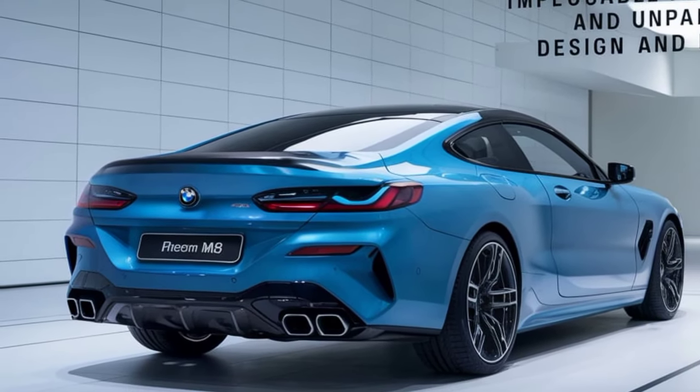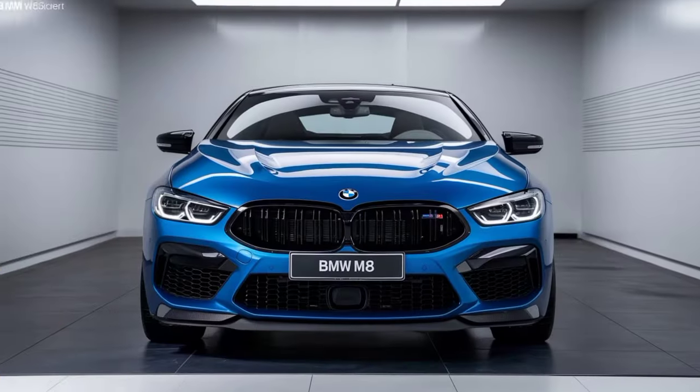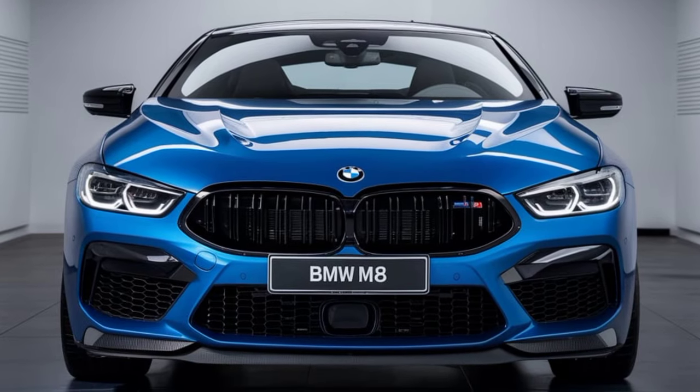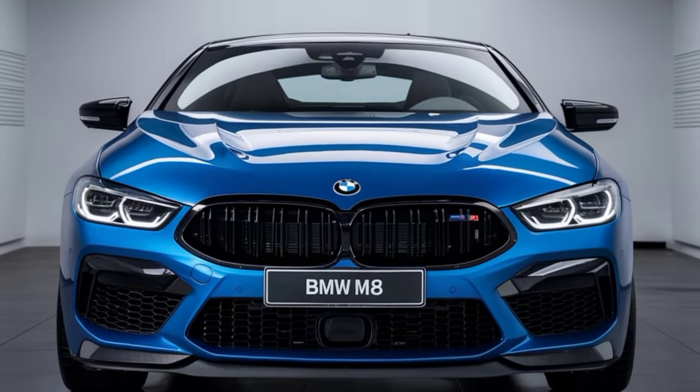The 2025 BMW M8 is a true marvel of engineering, offering the perfect combination of luxury, performance, and style. Whether you're a seasoned driver or simply appreciate a breathtaking machine, the M8 is sure to impress.